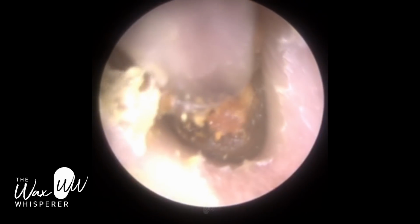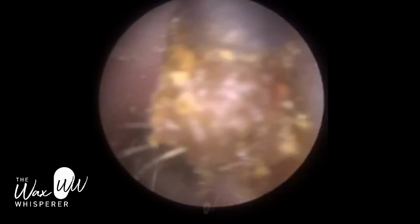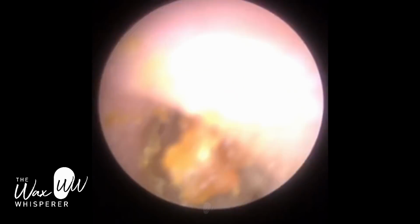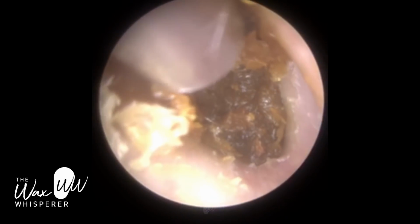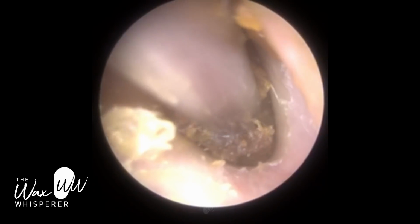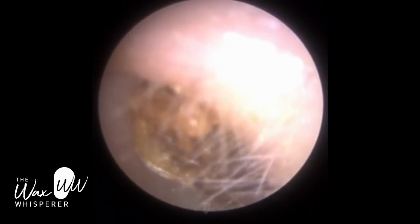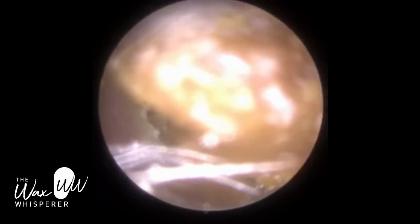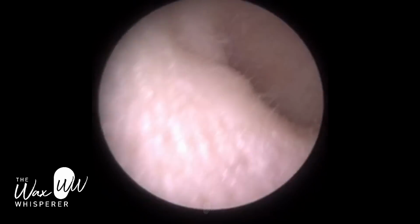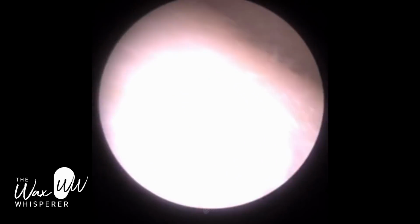And also the outer third, the cartilaginous portion of the ear canal, also bears the sebaceous glands. The sebaceous glands are found across all the hair follicles across the body, including your scalp, and they produce a substance called sebum, which is composed of alcohols, long chains of saturated and unsaturated fatty acids, cholesterol, squalene, and sebum is a very oily, viscous, sticky, lipid, waxy substance. So we just remove the wax there.